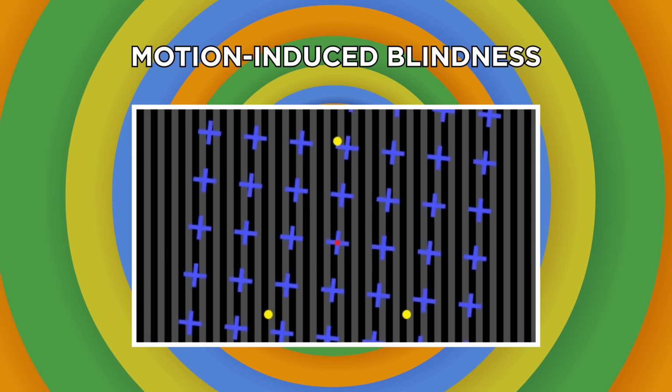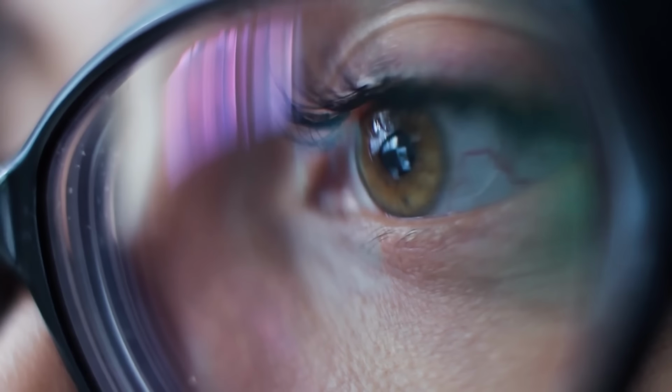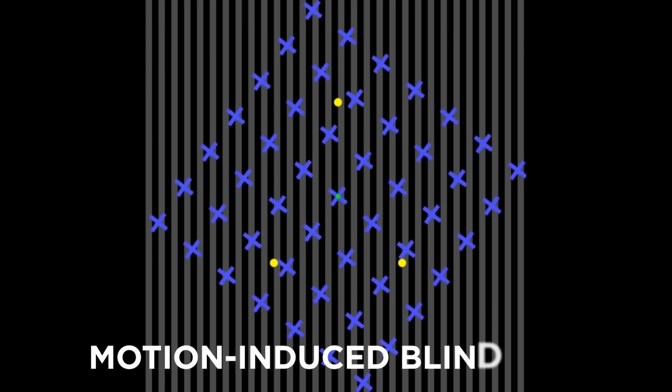Motion-induced blindness. Be honest, how are your eyes doing? Sorry to say, but they can't rest yet. Set your peepers on the dot in the middle of this image and concentrate hard. After a few seconds, you might start to notice something. Or should I say, stop noticing something. If you're still looking at that dot in the center of the screen, you're probably experiencing what's called motion-induced blindness.